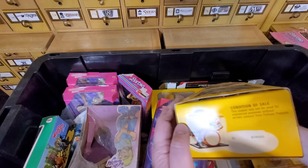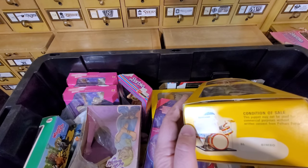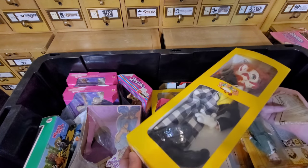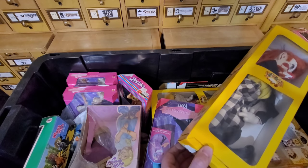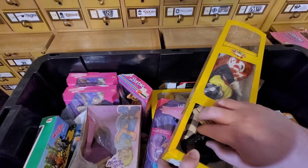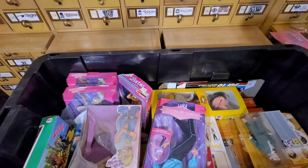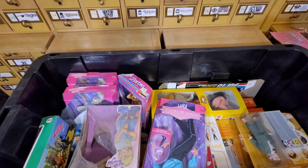So, conditions of sale. Look at this. That's interesting. This puppet may not be used for commercial purposes without written consent from Pelham Puppets. That's crazy. You'd think you bought it, it's yours. I mean, I guess they don't want you performing with it? That's weird. I've never seen that on a toy before. So, I'm not using it, Pelham Productions or Pelham Puppets, if you're still in business. I'm just showing it off.